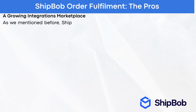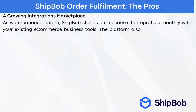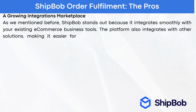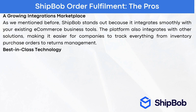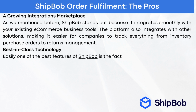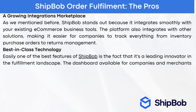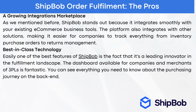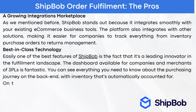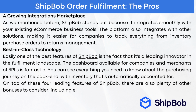As I mentioned before, ShipBob stands out because it integrates smoothly with your existing e-commerce business tools. The platform also integrates with other solutions, making it easier for companies to track everything from inventory purchase orders to returns management. Best-in-class technology. Easily one of the best features of ShipBob is the fact that it's a leading innovator in the fulfillment landscape. The dashboard available for companies and merchants of 3PLs is fantastic. You can see everything you need to know about the purchasing journey on the back end with inventory that's automatically accounted for. On top of these 4 leading features of ShipBob, there are also plenty of other bonuses to consider, including extensive networks and powerful tools.